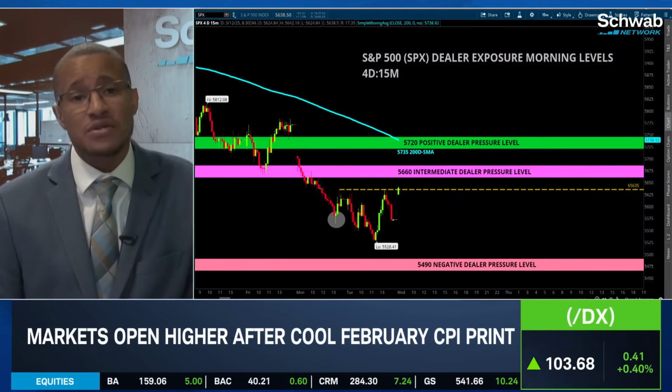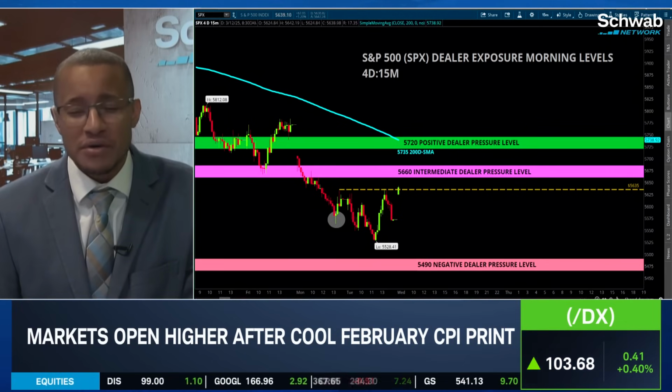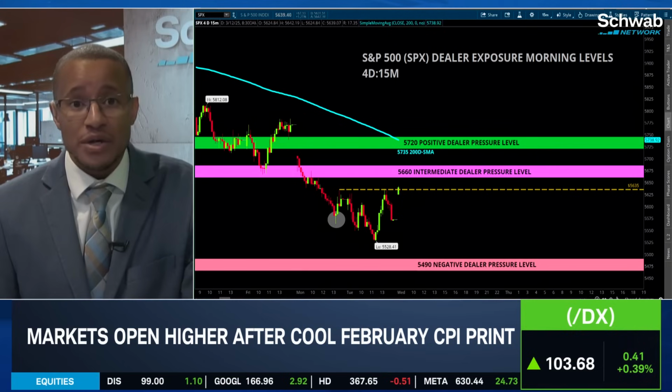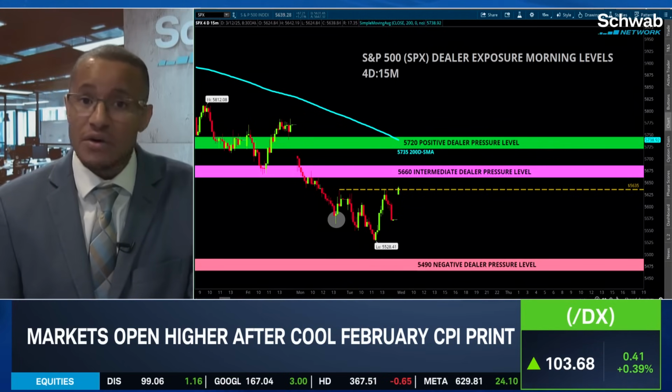It would not be surprising if we do see a 15 to 20 point pullback here, test the 20 period moving average on the 15, and then move higher, come back, and retest. So overall, this actually looks like some pretty decent strength, but we have a very long way to go.